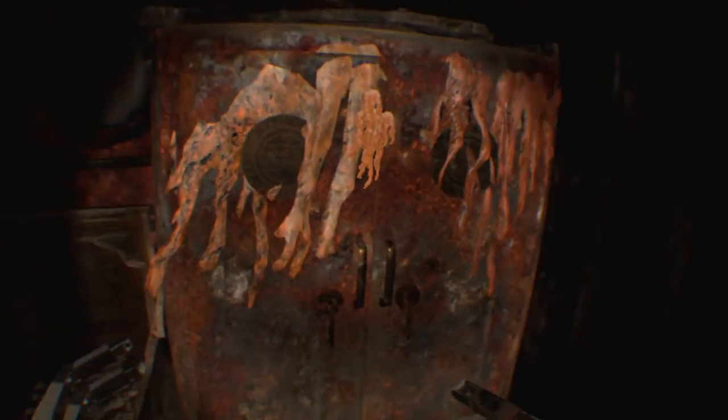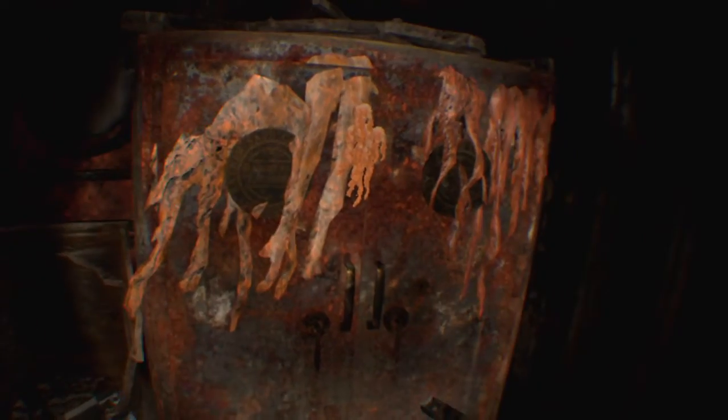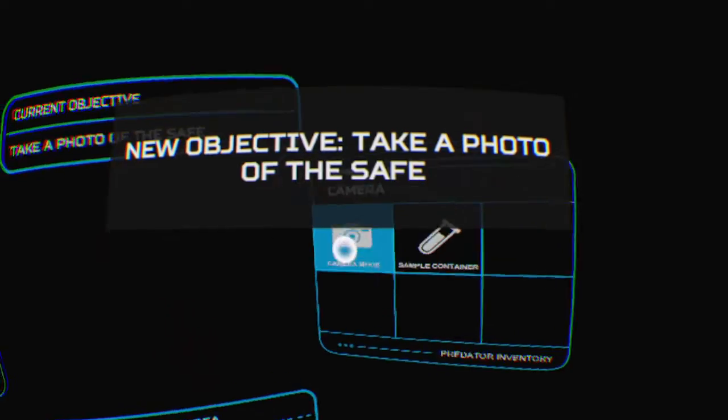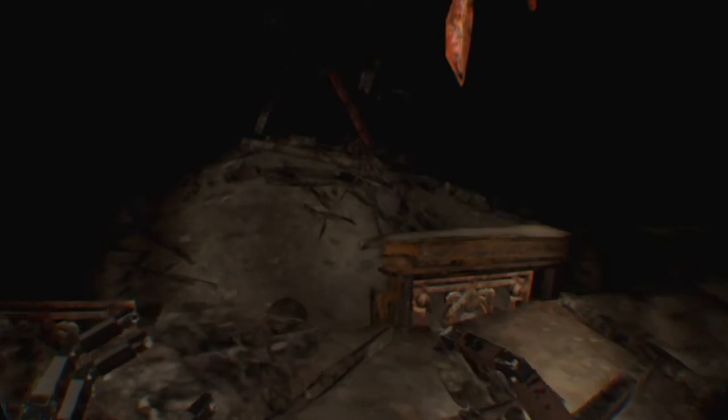We'd have to hope the Marconi room gives us some answers. While we're here, we should collect a sample of the rust on the safe doors. NCPA would like a photograph of the scene too. They need to see the rusticle formations as well. And I'm sure they'll want a sample of this. We'd better move on to the Marconi room. I'll mark it on your map. You'll need to head back to the sub to get there.